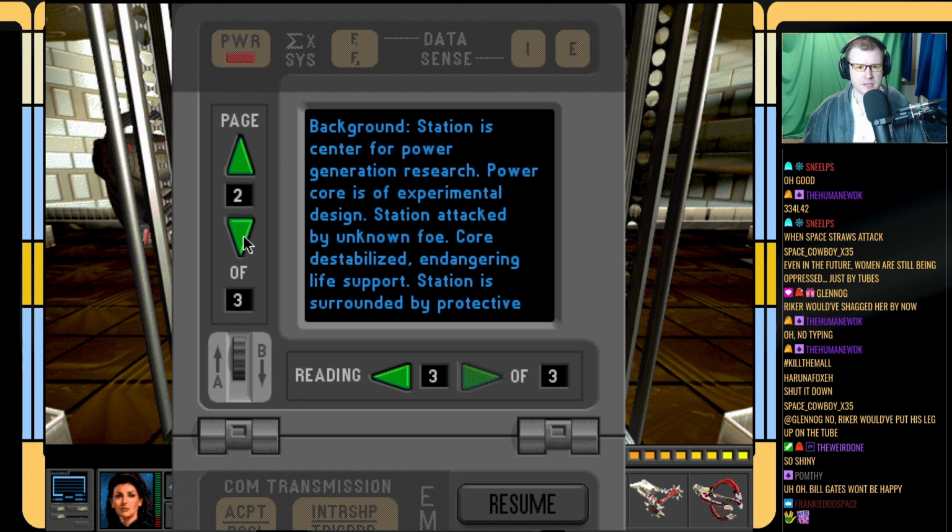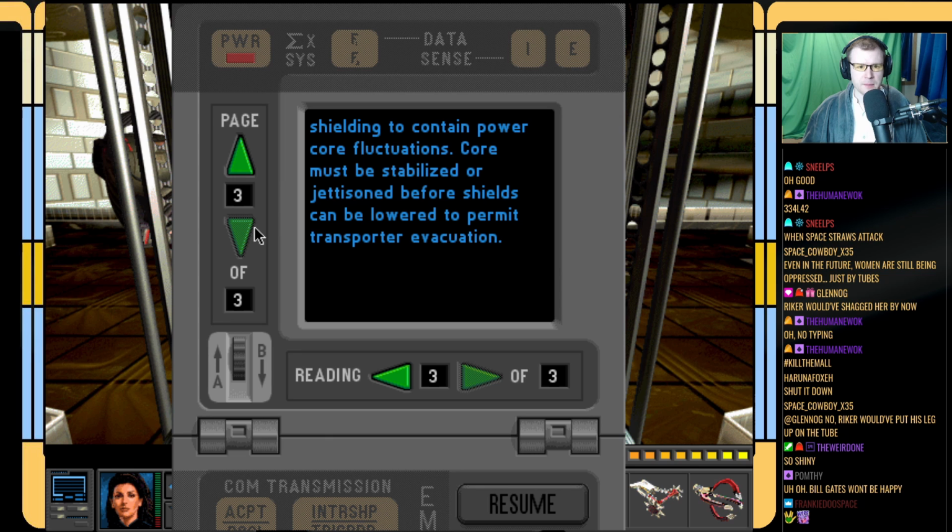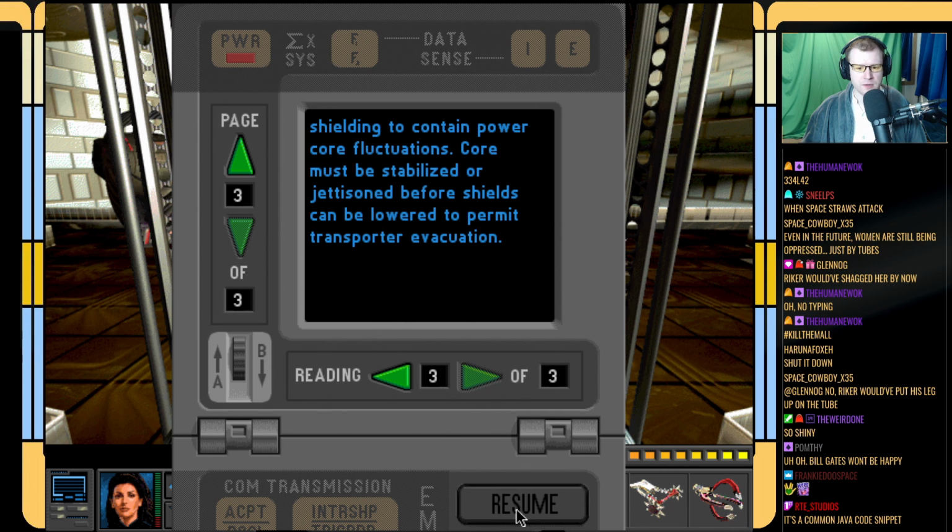Power cores experimental. Station attacked by unknown foe. Core destabilized, endangering life support. Station surrounded by protective shielding against power core fluctuations. Core must be stabilized or jettisoned before shields can be lowered to permit transport or evacuation.